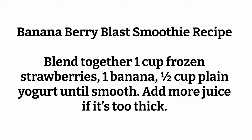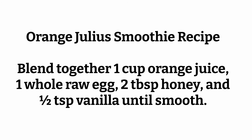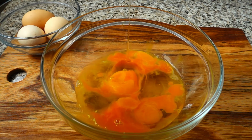4. Orange Julius Smoothie. Blend together 1 cup orange juice, 1 whole raw egg, 2 tablespoons honey, and half teaspoon vanilla until smooth. Don't let the raw egg scare you. There's a reason that drinks like this have been around for decades. Studies show that eggs are healthy and safe to eat raw as long as the shell is thoroughly washed.